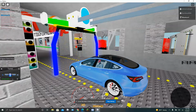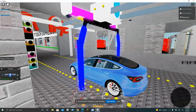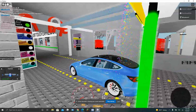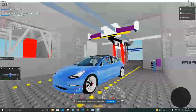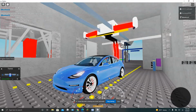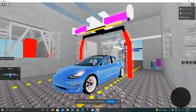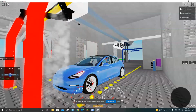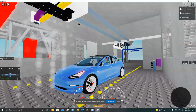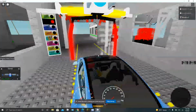Now we're getting our tri-foam on the Condor. And it's saying back up when I'm stopped. That is weird. Sorry about me moving, don't mind that. Now we are getting our high pressure wash. Now we're still getting it.